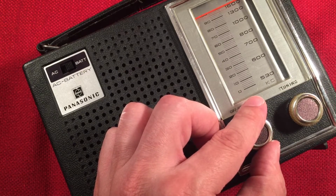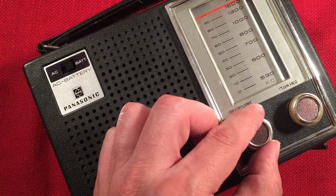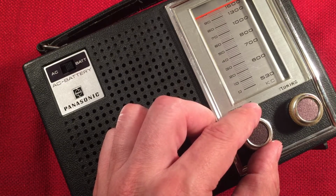I see where it tops out at. Getting 1660 here.